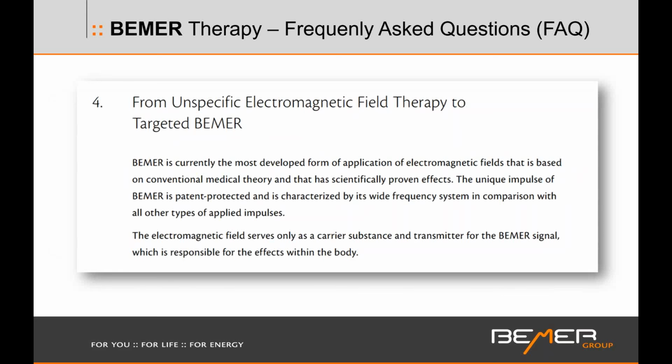I said it before, BEMER is currently the most developed form of application of PEMF in the conventional medical market. Its unique impulse, patent protected, has a wide frequency system as compared to other types of impulses. And important to note here, the electromagnetic field that BEMER uses only serves as a carrier substance and transmitter for the signal, the BEMER signal.